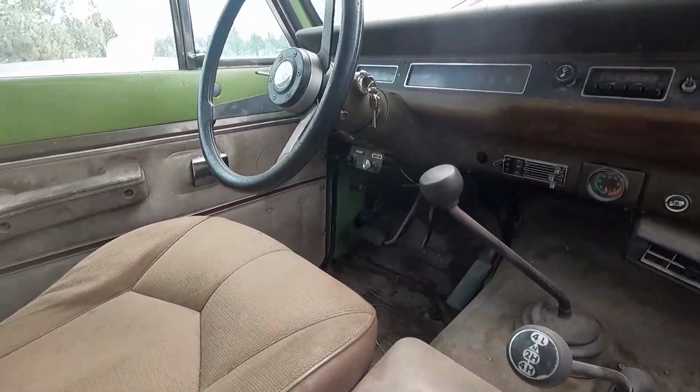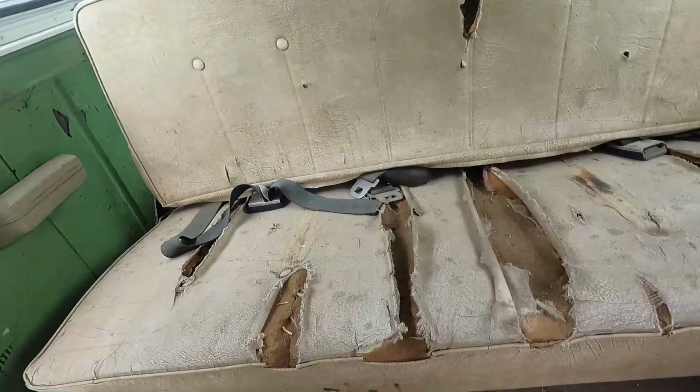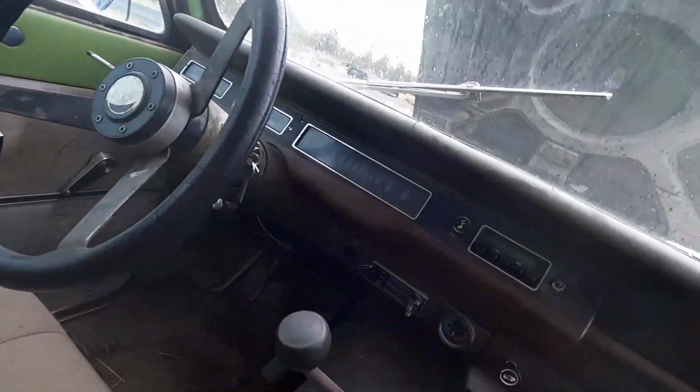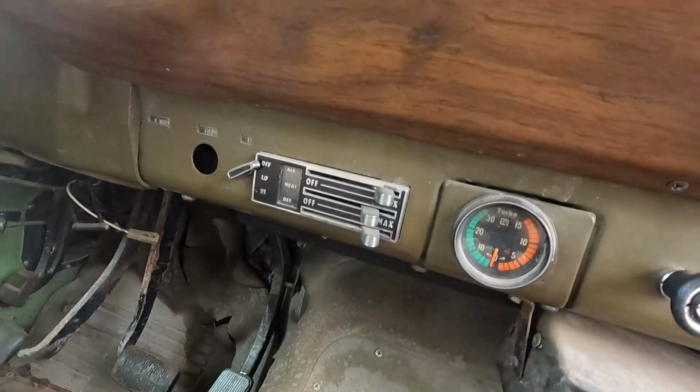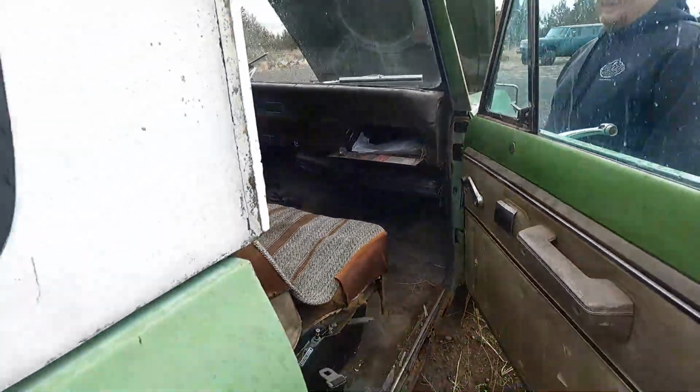Factory bucket seats, factory console. This seat has had someone sit in it, one or two. Probably been fishing, hunting, and ranching. Probably had a dead elk and a dead deer in it one time too.